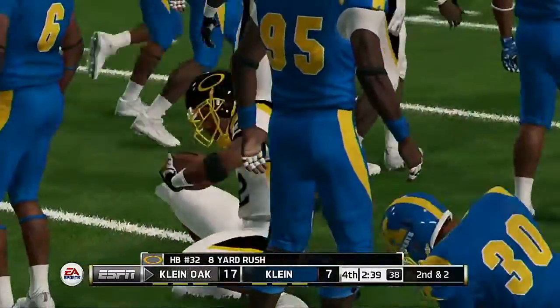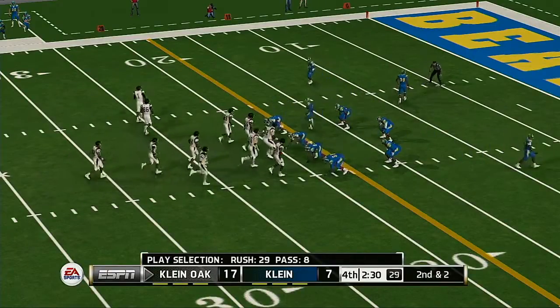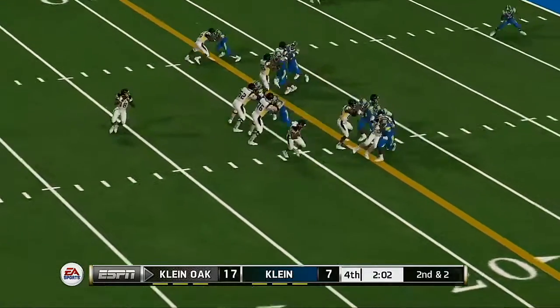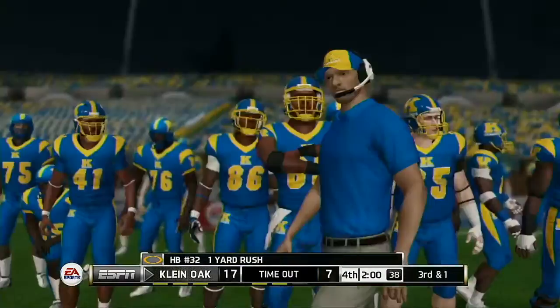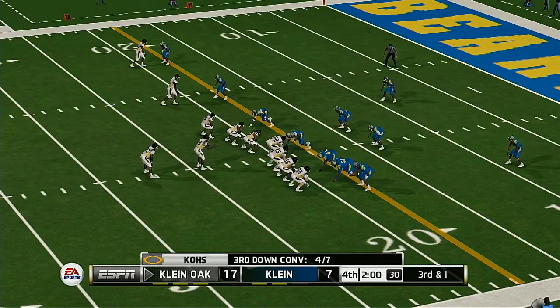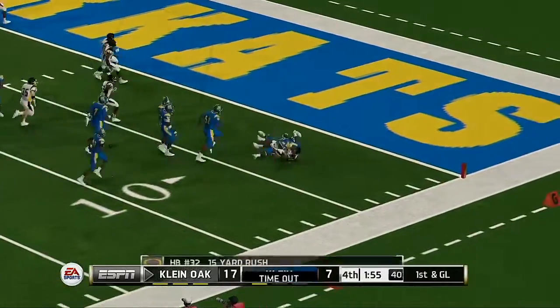And he tackles him hard at the 20. That's a gain of 8 on the play. That makes it second and 2. Forward to about the 20, and the halfback's got nowhere to go. It's third down, and this offense is about 3 feet away from that first down marker. Tackle at the 5-yard line.